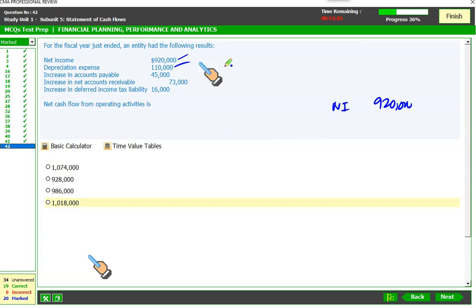To this, you add depreciation. It's a non-cash expense, 110. Increase in accounts payable: if the accounts payable balance has gone up, that means you have delayed the payment. Delaying the payment effectively is an inflow, so you need to add it back. 45,000.